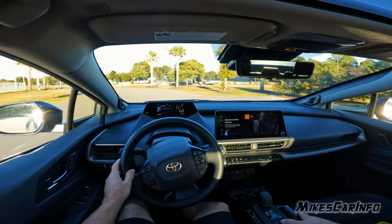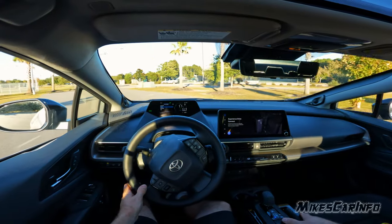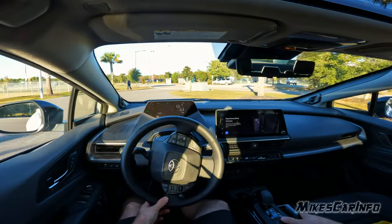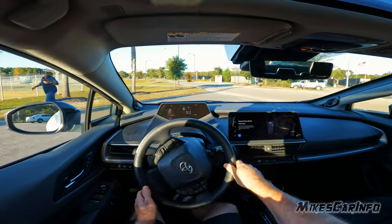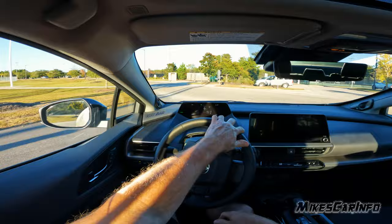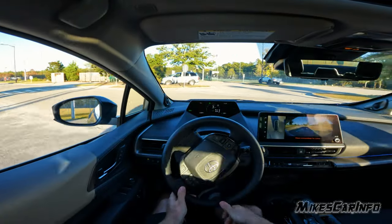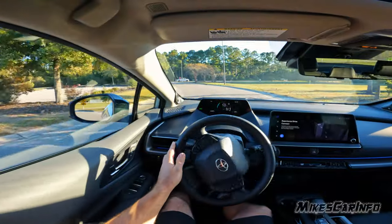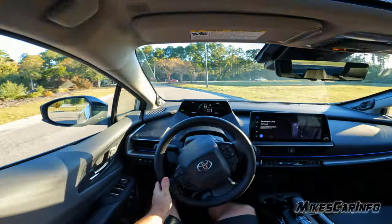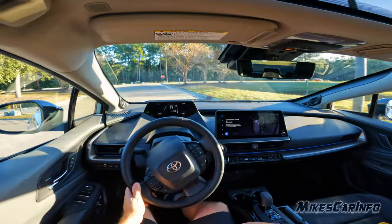Sport mode, if you really want to accelerate, is actually a big difference. It actually does make a difference. It is a pretty fast vehicle, actually. It's kind of loud and to some degree obnoxious when you're driving it, but it does accelerate pretty quick.